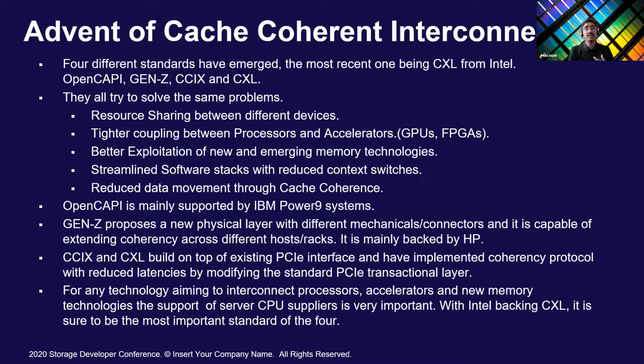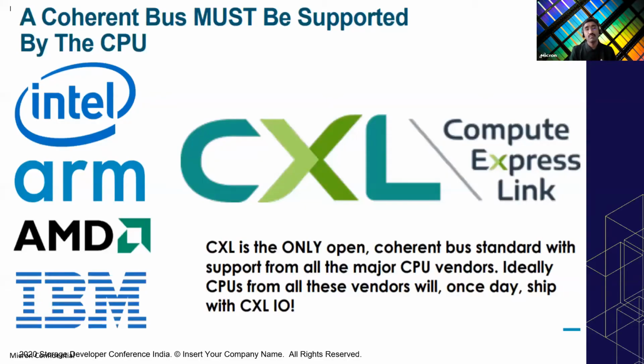For all these standards to be incorporated, the main factor is acceptability of these standards by various CPU vendors. This support is required because the CPU vendors have to support this interconnect in order to scale your compute and your memory. When we talk about acceptance by multiple CPU vendors, CXL is the latest cache coherent interconnect, accepted by most of the industry's CPU vendors today. Intel, ARM, AMD, IBM, all of them are part of the CXL consortium. So CXL is an open standard, cache coherent bus standard, in a consortium model where all the people are sitting together to form this open bus standard.